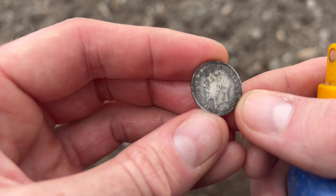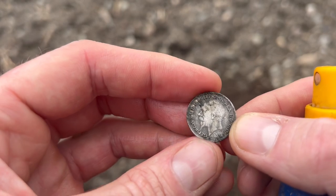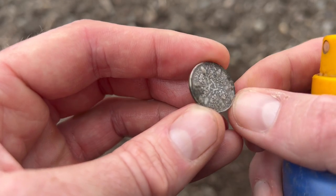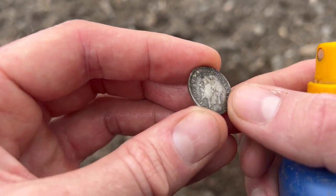But it is George V, so he was on the throne from 1910 until 1936, so he died within a year or so of this coin being minted. Excellent, what a start. What a start.